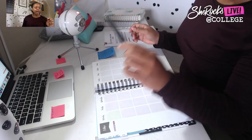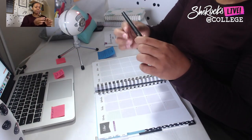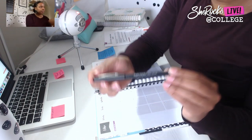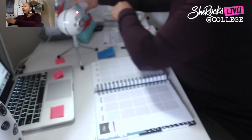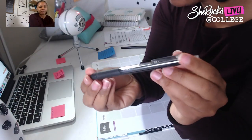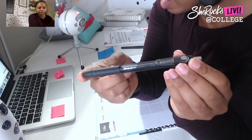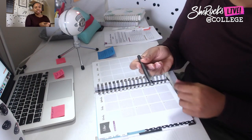And the pens, if you're curious, that I like using are these Papermate Flair pens. I don't know if you can see that. I also discovered this year, and I'm obsessed with, these Papermate Ink Joys. The only reason I'm not using this is because this black one ran out of ink. But I personally like putting all my appointments in black, so I'm just going to use this Papermate one for now.